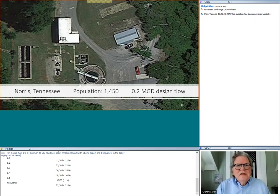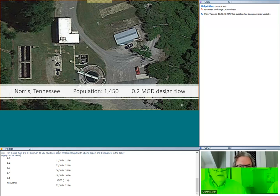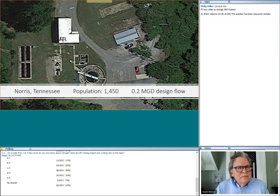Norris, Tennessee, much smaller facility, a 200,000 gallon per day facility, right up by the Appalachian Museum. The facility is basically an extended aeration plant with a ring of steel plate aeration basins around a clarifier that's in the middle. That circle right in the middle is both the aeration basin and the clarifier.